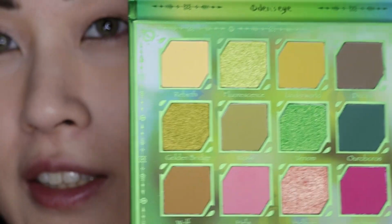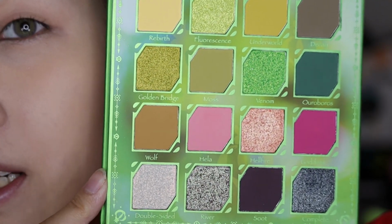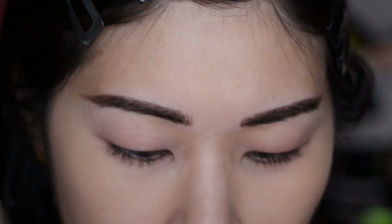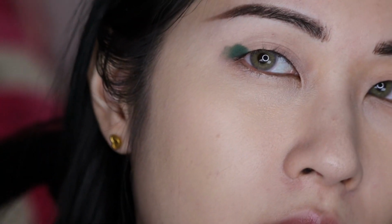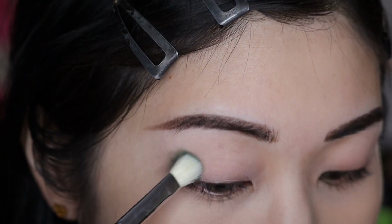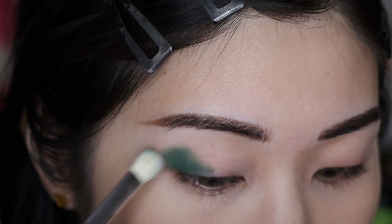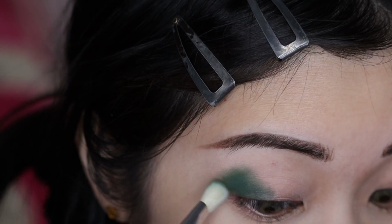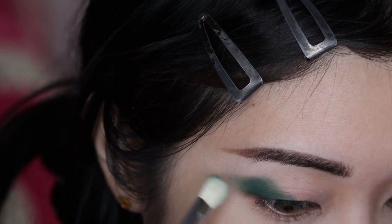Today I definitely really want to go and explore these colors. So I'm very, very excited. I'm gonna first go in with Ouroboros, which is this shade right here. I do think I prefer going from dark to light. It lets the dark shadow really show up, because sometimes if I have too many layers of mattes, it starts to suck out the moisture from my eyelids and makes everything look not so great. So I'm gonna use this.